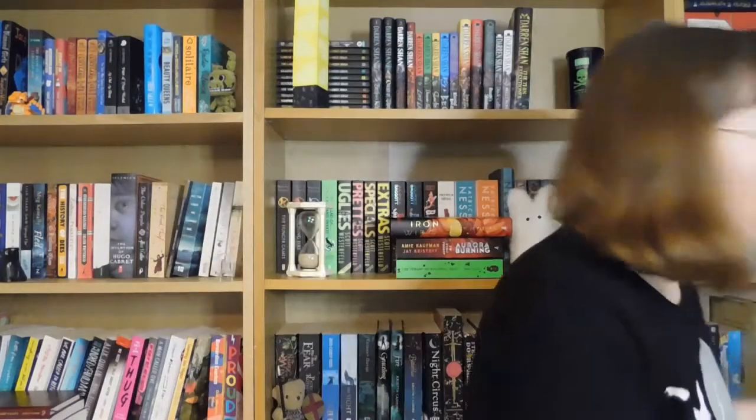Okay, the next one, oh god, is going to make it probably even harder to fill this because I'm picking another thick book. But it is a book with cutlery on the cover or in the title. So I'm going with my copy of The Hitchhiker's Guide to the Galaxy, and I don't know if you can tell, there is a teaspoon here. So that is the cutlery.